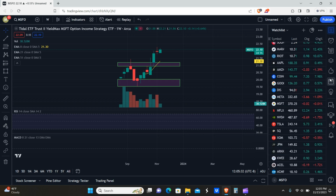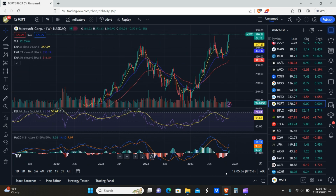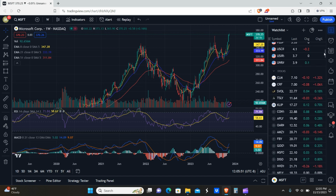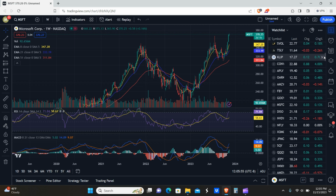So we'll take a look at Microsoft, which is the actual underlying stock here. As you guys can see, Microsoft is the only tech company so far that's sitting at all-time highs. So pretty impressive. For anybody that holds MSFT, you're in the money, man. You're making banks. And you're also getting passive income from the MSFO ETF.